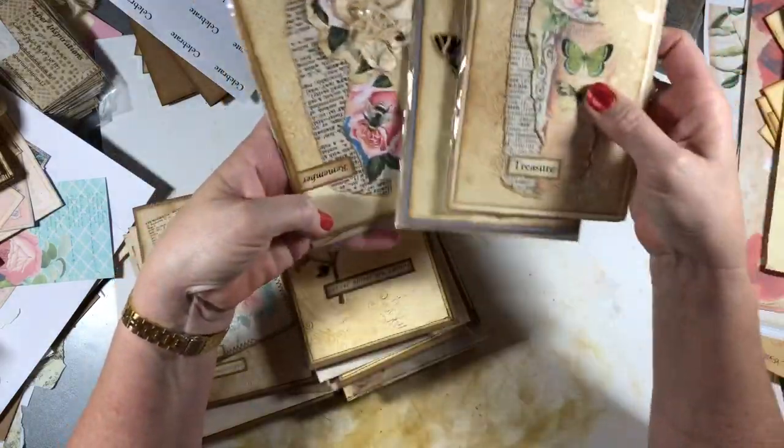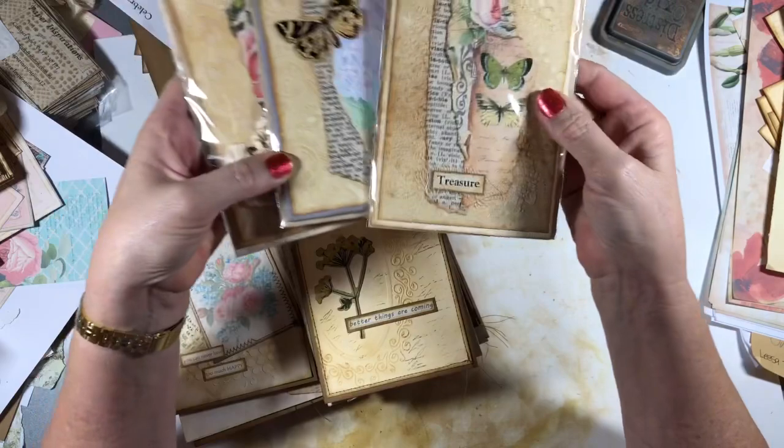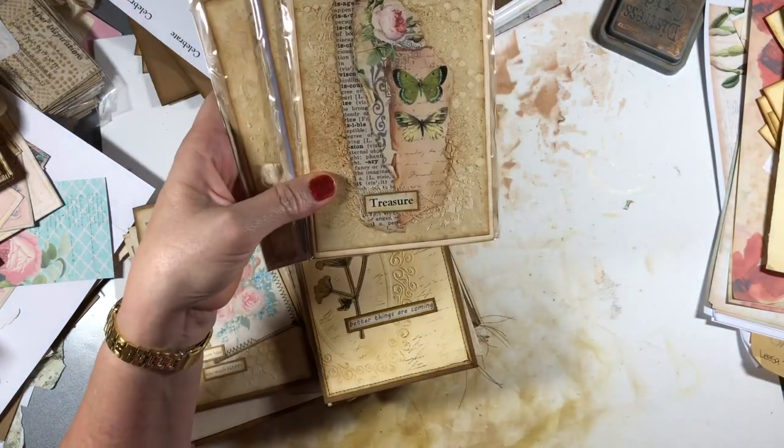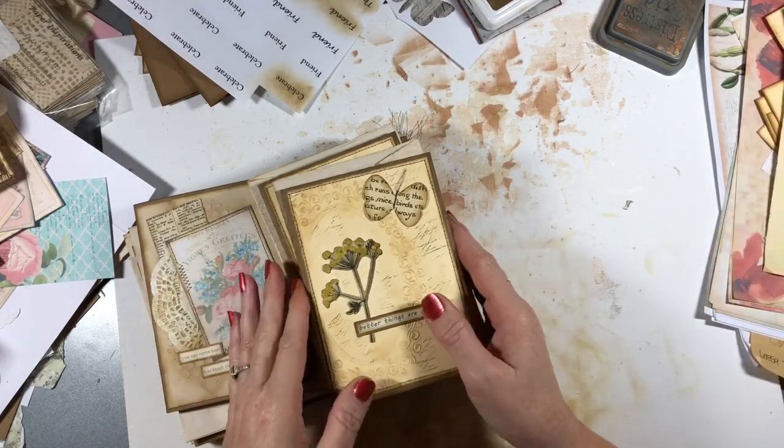I made some of these. So it's upside down. So these ones are packaged, ready to be sold. So they were a bit of fun. So I've done those, and I just thought I'd quickly just show you these.